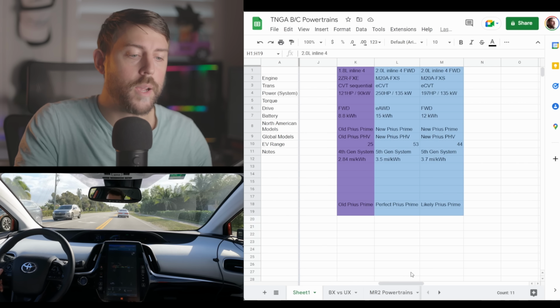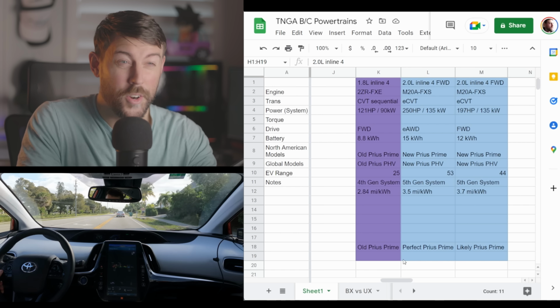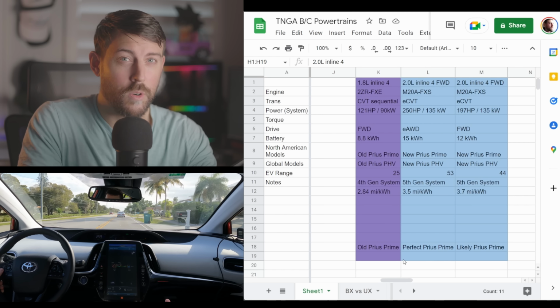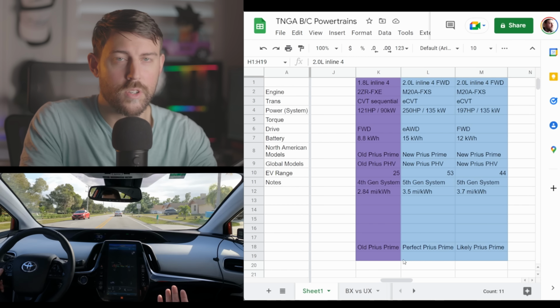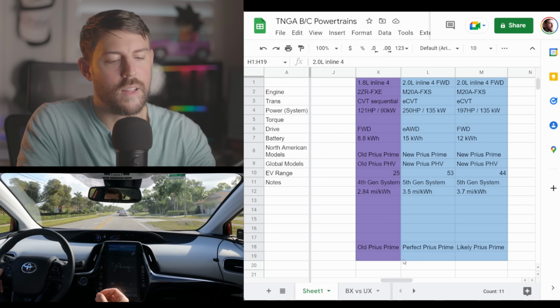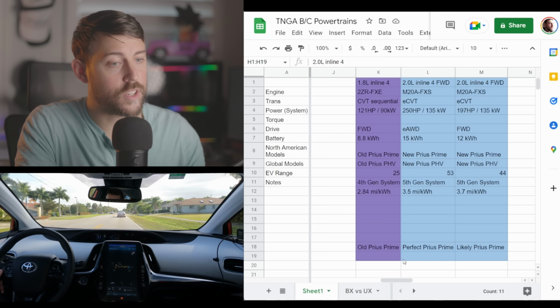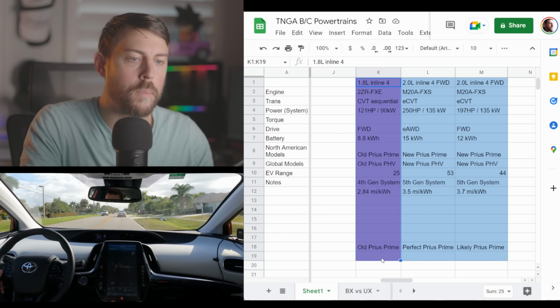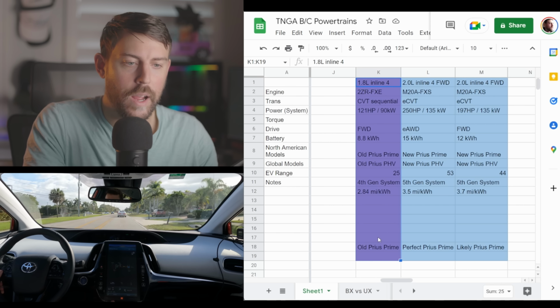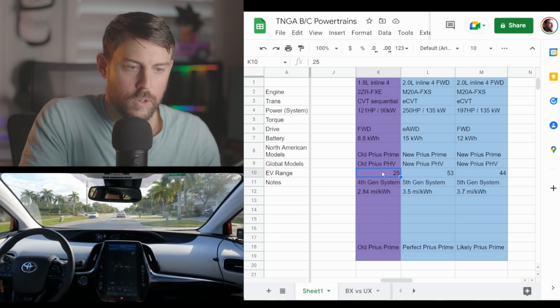But the Prime stuff is where it gets pretty exciting, guys, because we're hearing 100 kilometers of range, or about 50 miles, after conversions. That's insane. How can that happen? Well, I'm not going to get my hopes up that high. I think that's a little outlandish still. So let's look at the base Prime that we have right now, the old outgoing model, front wheel drive only, 8.8 kilowatt-hour battery, 25 miles of electric range.